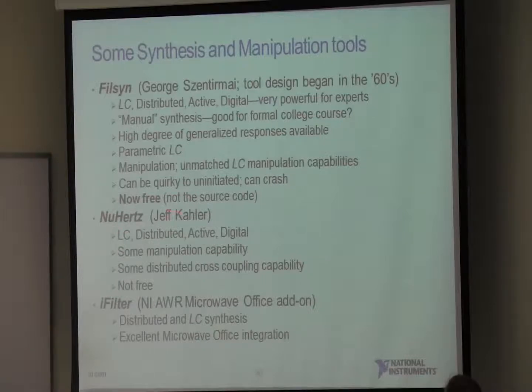I also use New Hertz by Jeff Kaler. It has some of the same capabilities as above. It does this distributed cross-coupling thing. That's nice because we get these arbitrary stop bands in coupled resonator filters. So that's a good feature, and this is under development. So this is good here. It's not free, kind of expensive. I'm not saying that's wrong. It is what it is. iFilter is a tool that's built into our own AWR Microwave Office package. It does distributed and LC synthesis. It doesn't do manipulation. It does have excellent integration. If all you need is a cookbook filter, it's a perfectly good solution.